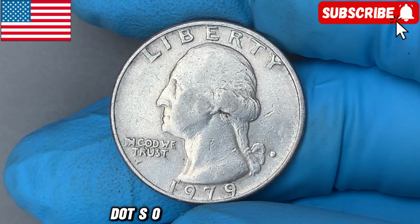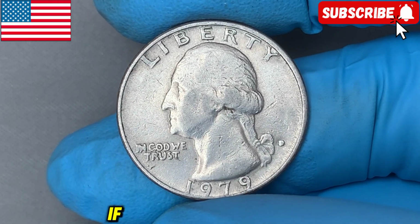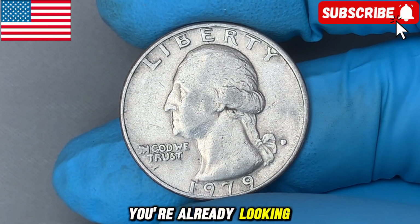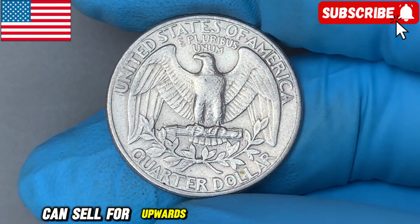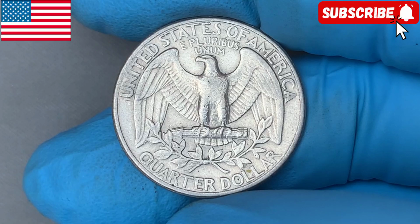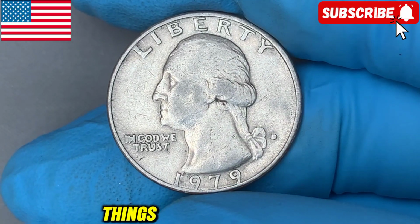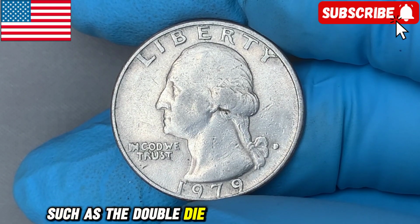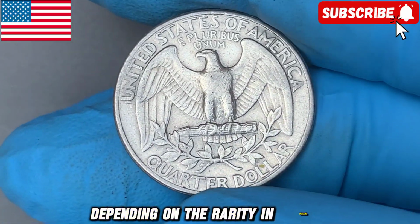These errors are rare, and the more dramatic or obvious the error, the higher the coin's value. So, what can you expect in terms of the value of a 1979 quarter? If you have a well-preserved, uncirculated 1979 quarter, you're already looking at a coin worth more than just its face value. These coins can sell for upwards of a few hundred dollars, depending on the condition and demand from collectors. But if you happen to own a 1979 quarter with a rare minting error, things get even more exciting. Coins with significant minting errors, such as the doubled die or an off-center strike, can sell for thousands of dollars, depending on the rarity and demand.